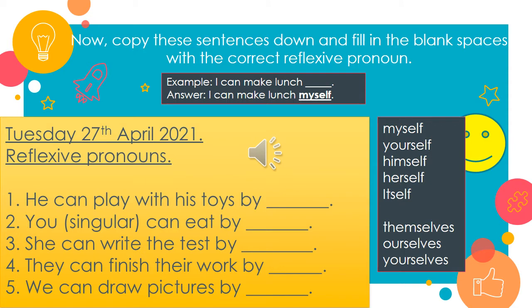For grade 1A, please make sure you have the date, Tuesday the 27th of April. And for grade 1B, you will be using Wednesday the 28th of April. So please use the correct date for the correct class. Our title will be Reflexive Pronouns. Remember to skip one line and then we copy sentences 1 to 5.